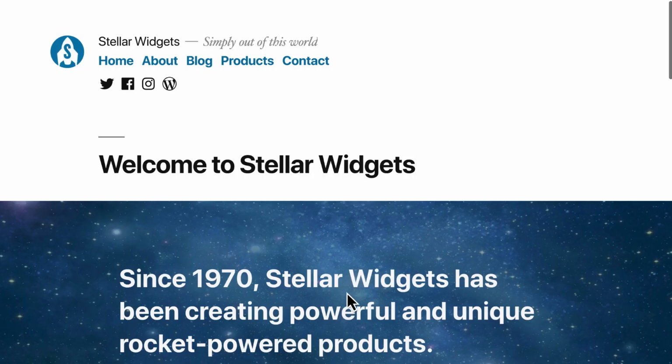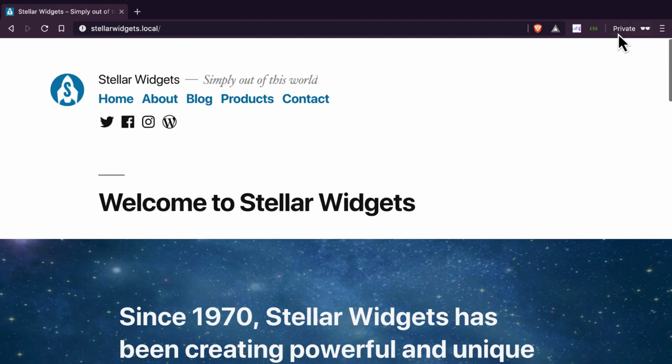By default, WP Rocket delivers cached pages for visitors who are not logged in. So when you're checking to see that caching is working as expected, make sure you're logged out first. You can also use a private or incognito browser window if you prefer.